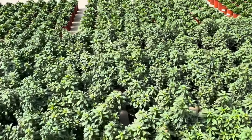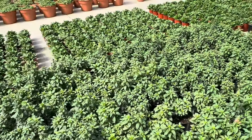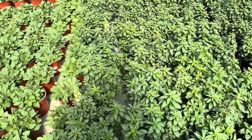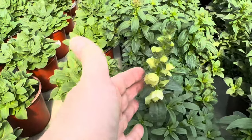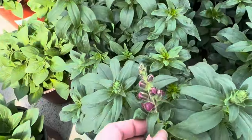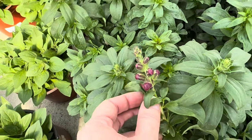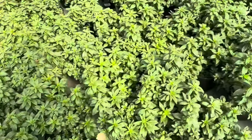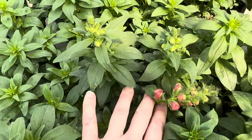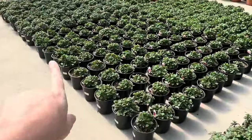I think this is all a mixed variety. But you can see over here we've got some white coming up. Here, pretty. We've got some dark pink. I got like a rosy pink here. Very pretty.